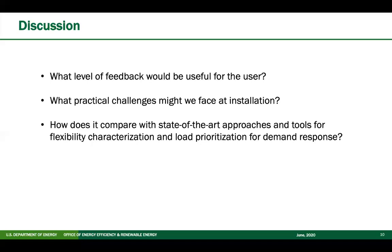HVAC system. So you could take a look at some of the Voltron campus data then and see, as a first cut, how would this work with real data? Yeah, and that would be even before you actually hooked it up to the building, because we've got years of data. Exactly. Exactly. Yeah.